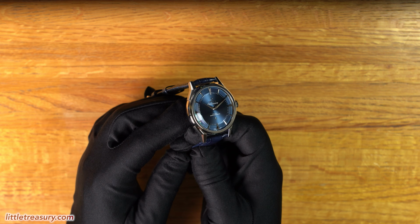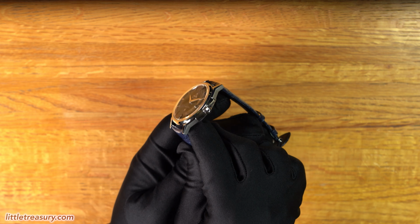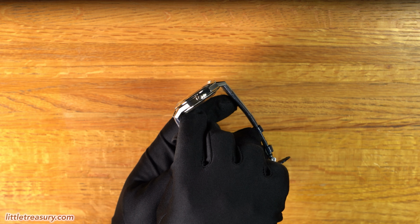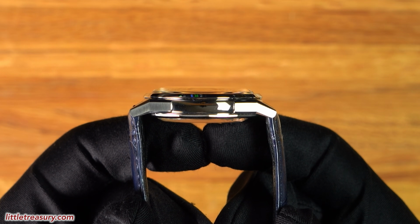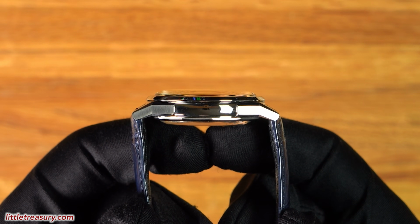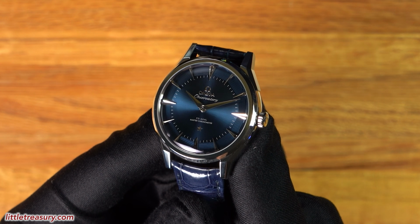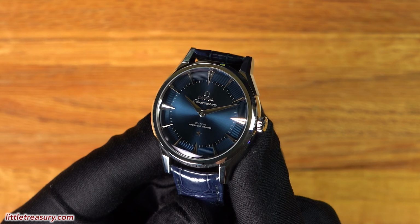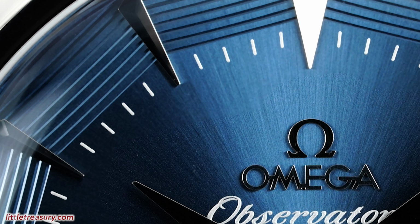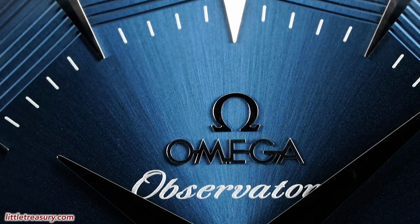The case has that classic Constellation shape with the dogleg lugs, polished bezels, and very elegant profile. The crown is at the 3 position with the Omega logo on the tip. It's non-screw down. The crystal is domed, beveled, scratch-resistant sapphire with anti-reflective treatment on both sides. The bezel is fixed and polished, and it works with the case shape to frame the dial without taking attention away from it. The dial is blue with a pie-pan shape, and this is exactly where the watch starts to feel like the real Constellation.